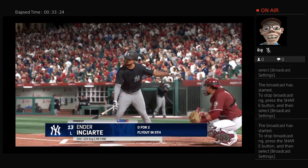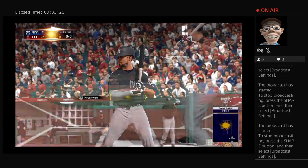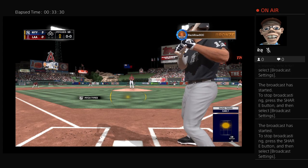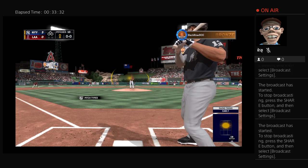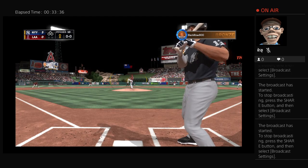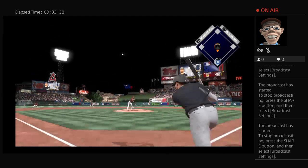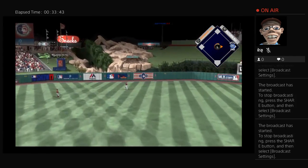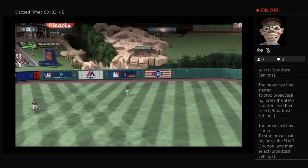Now in the box, Ender Inciarte. He started out the evening 0 for 2 so far. Into the windup and the pitch. High fly ball out to straightaway center. Trout has a read on it. He's got it, one away.